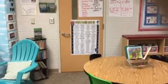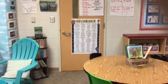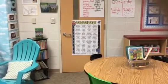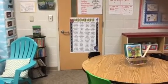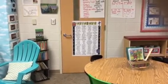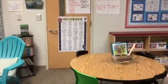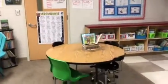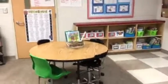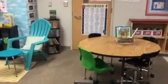But the word wall list, I post all the words at the beginning, and we highlight the ones that we use each week for 5 days. But I like to have the word wall list there so that we can access them during writing workshop, because all of those words are words that they need from the very beginning of school, and they've already started using the word wall at the very beginning of the first day of school.